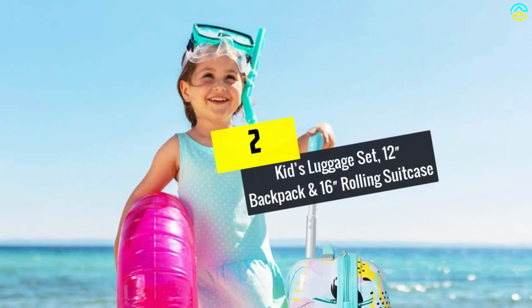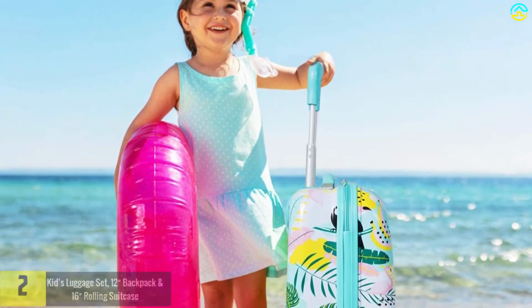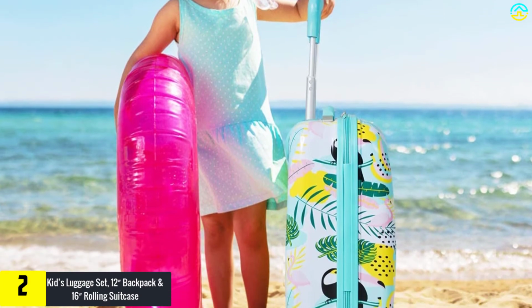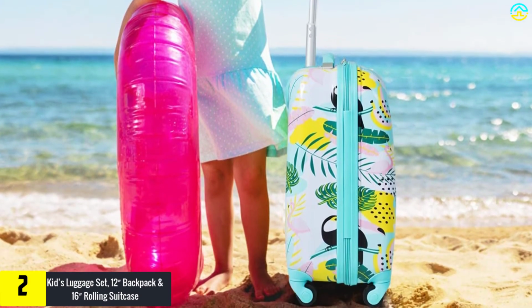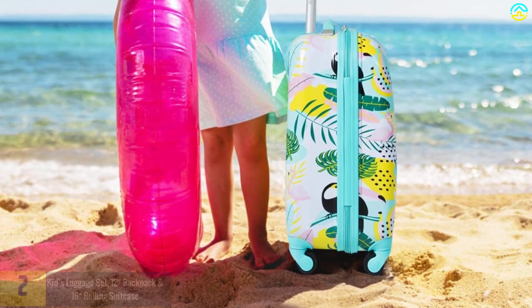At number 2, we have the Kids Luggage Set, 12 inches backpack and 16 inches rolling suitcase. This is the perfect two-piece luggage set that gives you value for money. It has a 16-inch rolling suitcase and a 12-inch backpack.